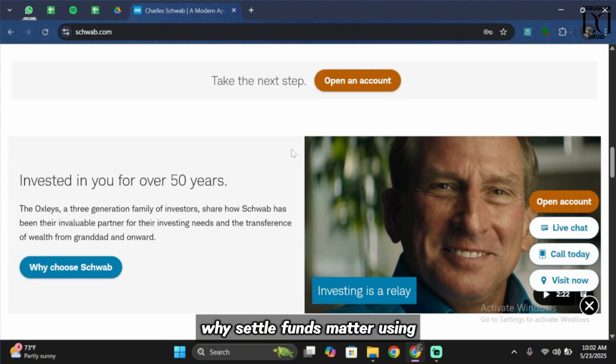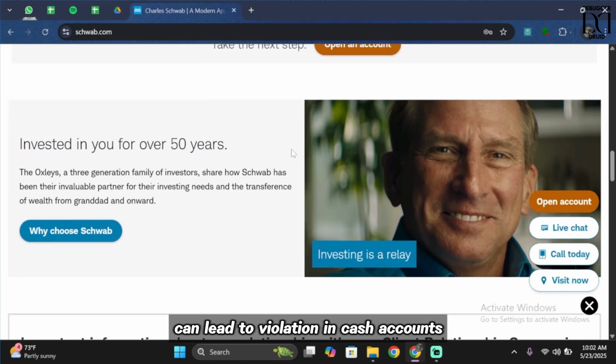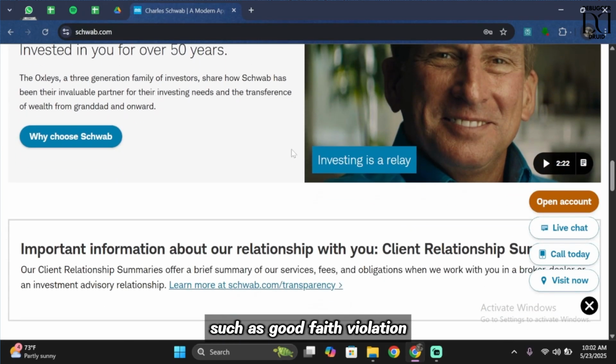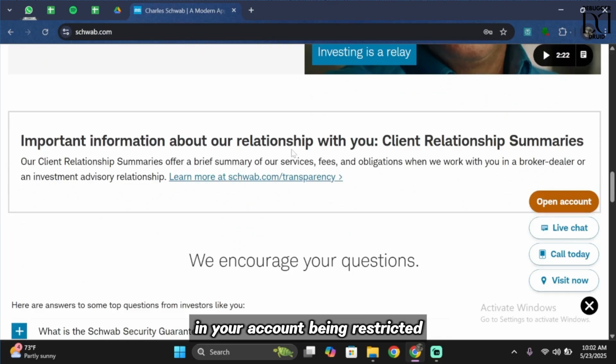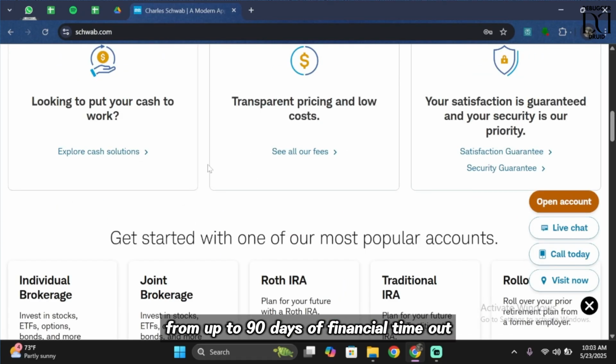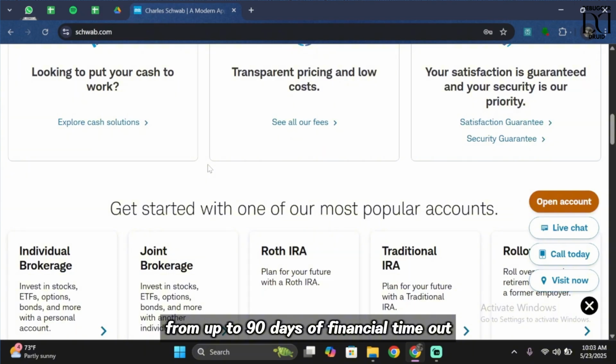So why do settled funds matter? Using unsettled funds to make a new purchase can lead to violations in cash accounts, such as good faith violation, free riding, and cash liquidation violation as well. These infractions can result in your account being restricted to trading only with settled funds for up to 90 days, a financial timeout, if you will.